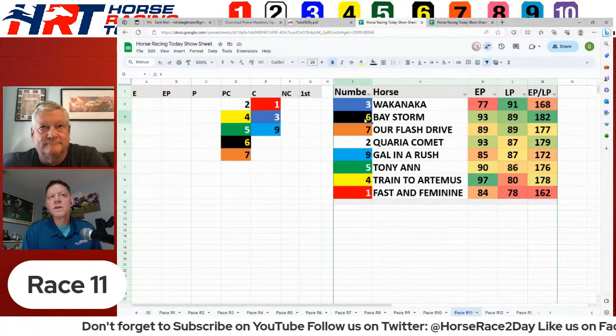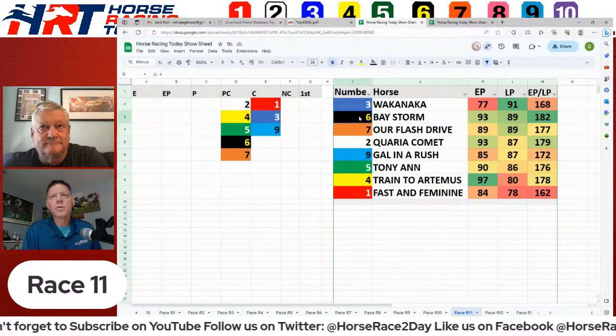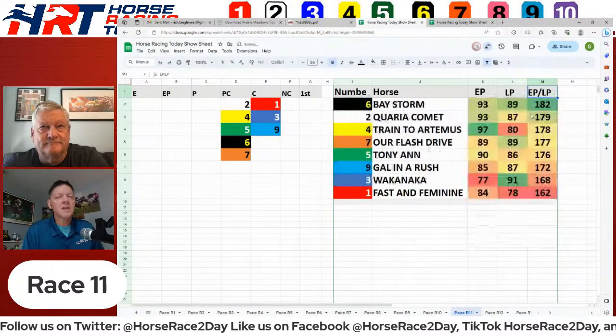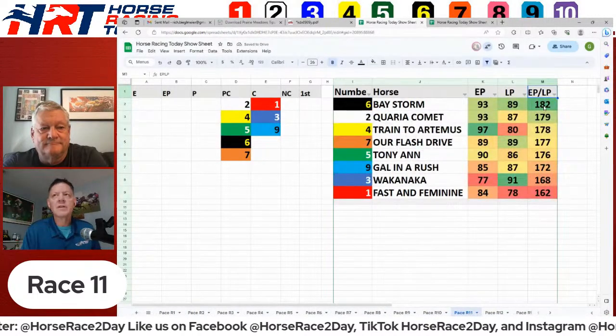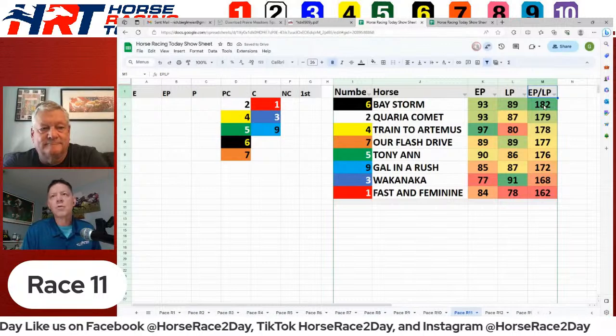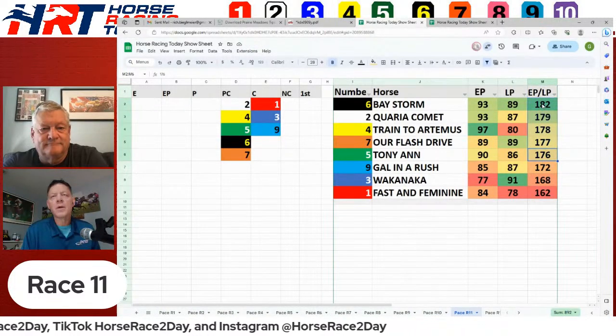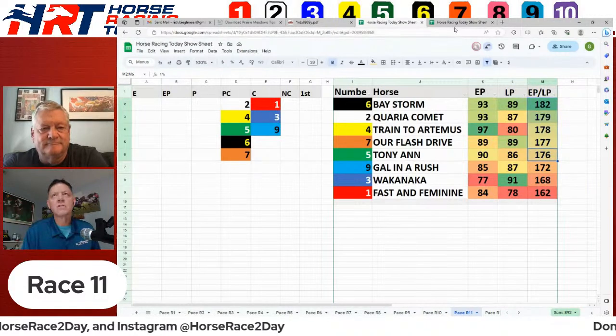But the 3 horse, the 6 horse, so of the front runners, Bay Storm does have the best late pace in here. So maybe that horse, if they run some decent fractions, could be difficult to pass. Does grade out as your top total pace horse. And again, you got 4 or 5 of them in here that are pretty close to each other, Tom.